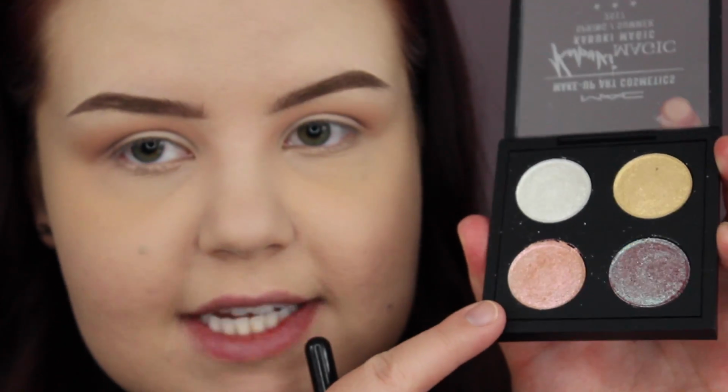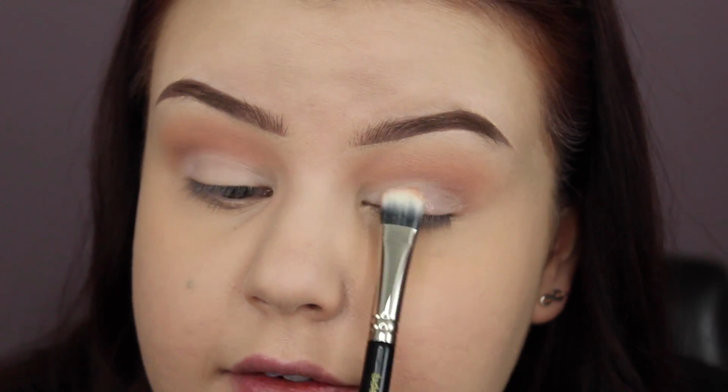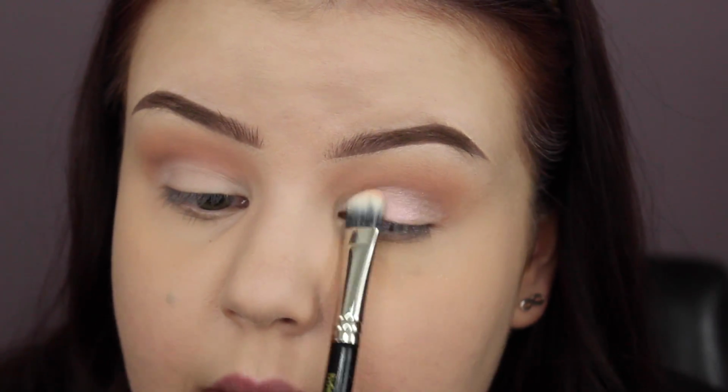So on the lid, I'm going to use this shade here. It's kind of pink with a red duochrome and it's got a lot of gold glitter on it. So I'm gonna pick that up. I already feel like this is gonna have a ton of fallout. And just pack that onto my lids generously on top of that glitter glue. It's definitely a really cool shade, but oh, it is giving me a ton of fallout.